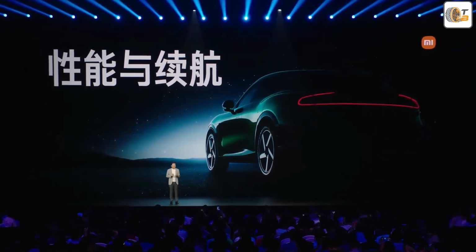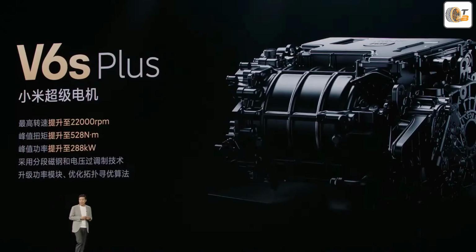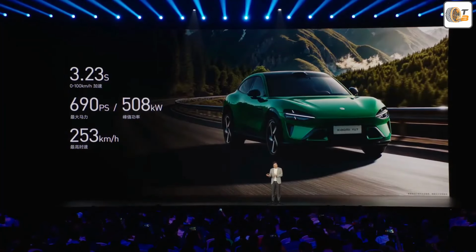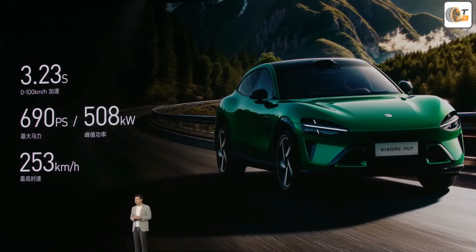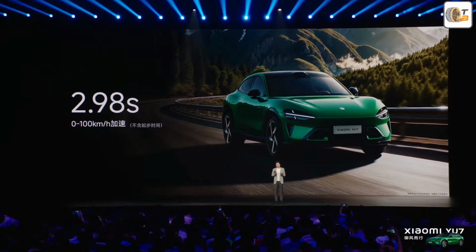The YU7, we position ourselves as a luxurious high-performance SUV. Now let's talk about performance and range. It is equipped with the HyperEngine V8s super motor across the entire series, and the top speed is increased to 22,000 revolutions, and the peak torque is increased to 528 Newton-meters. So we definitely have remarkable results. The maximum horsepower reaches 690 PS, and the 0 to 100 acceleration is 3.23 seconds, and the maximum speed is 253 kilometers per hour, which is very powerful among SUVs.